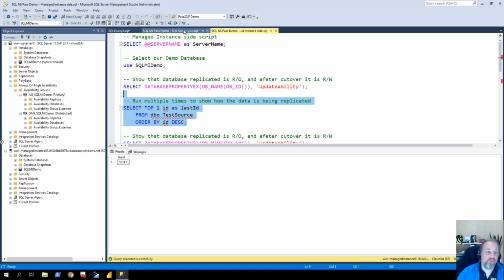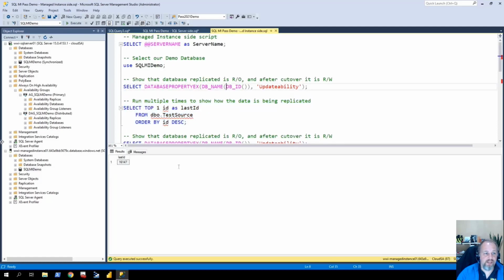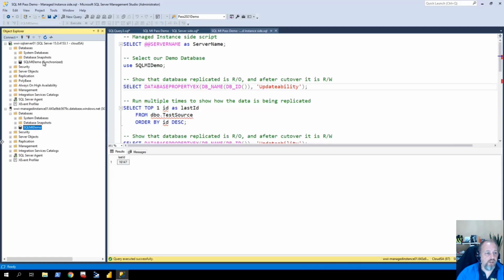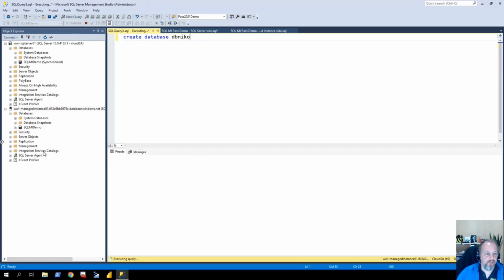I will say, you need to correct your infrastructure in order to judge the software itself. So you see it's being replicated reasonably fast. How can I use the managed instance in the meantime? I can connect to it and I can create a database. This is a managed instance. Let's create a DB Niko.